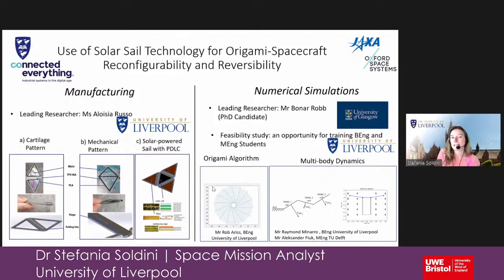Now, this is just to summarize what we did. From one side, we did the manufacturing part. We tried different mechanisms, and we found out the cartilage pattern is the best for foldability and weight. In space, weight is very important because the heavier an object to be launched into space, the higher the cost of launching. And on the right hand side, we did some analysis into origami algorithms and also a numerical demonstration of what is going to happen in space.